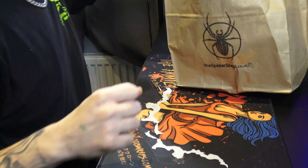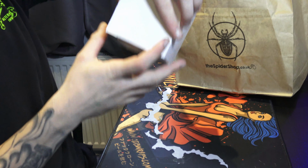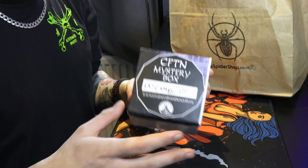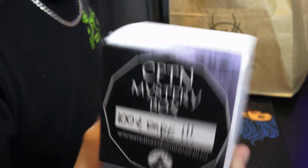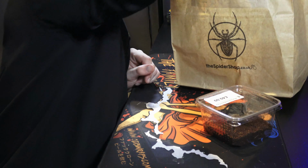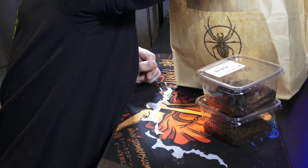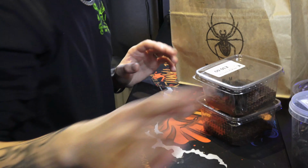So let's just have a look at this bag that we've got from this barge shop. We've got a mystery box here, 100 pound mystery box from Creature from the North. Alright, so this was given to me by Rad. Let's have a look, what else we got? We've got this from the barge shop, this from the barge shop. I didn't get those from the barge shop, and we didn't get those. Sorry, everything's just mixed up in different bags at the moment.